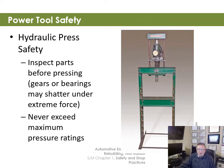When you're separating gears or bearings from a shaft, you have to use the appropriate tools that'll sandwich in there and get the force that you're trying to apply in the correct spot, especially if it's a bearing race. And you should never exceed the ratings of the pressure. Doing so could cause injury if something let go.